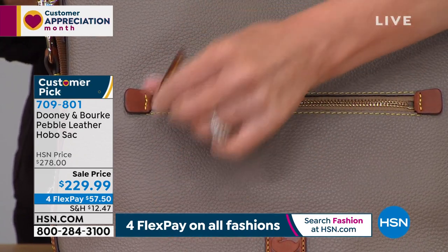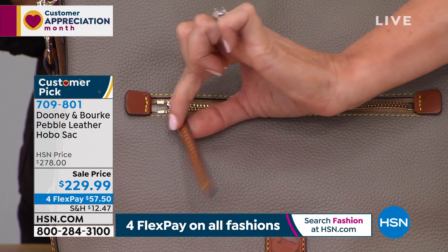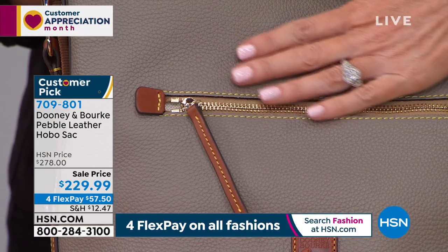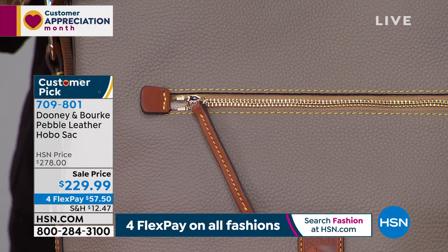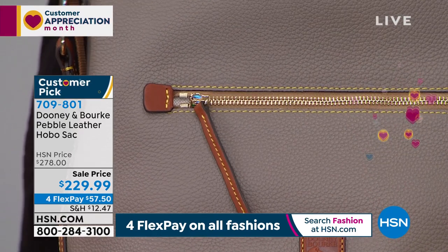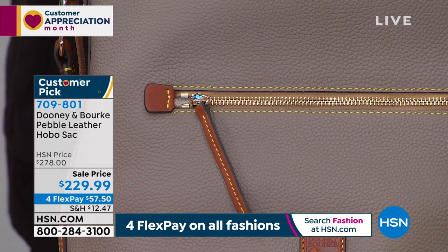Isn't that pebbled leather just speaking to you, right? Pebbled leather, yes. Leather details, that fine stitching. This is a bag that you will wear for years and years. We're showing you the taupe. There's so much that fits inside, but I do want to let you know in the caramel, we're very, very limited.